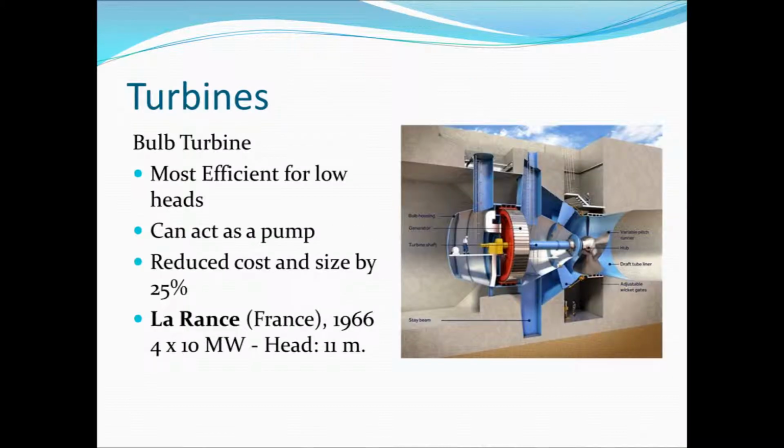The bulb turbine is the most efficient turbine currently in use today. It can produce up to 10 megawatts of power from small heads of water. It is also up to 25% more efficient in size and cost than traditional turbines in use today.